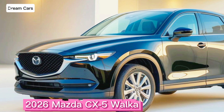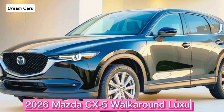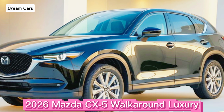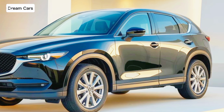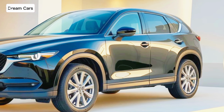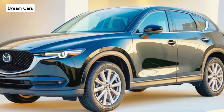Cutting-edge technology. The 2026 CX-5 offers an array of advanced technology features that enhance both convenience and safety. The infotainment system comes with a standard 10.25-inch display, which is intuitive and easy to use with support for Apple CarPlay and Android Auto. The user interface is responsive and the system integrates seamlessly with smartphones, making it easy to access your favorite apps, music and navigation on the go.